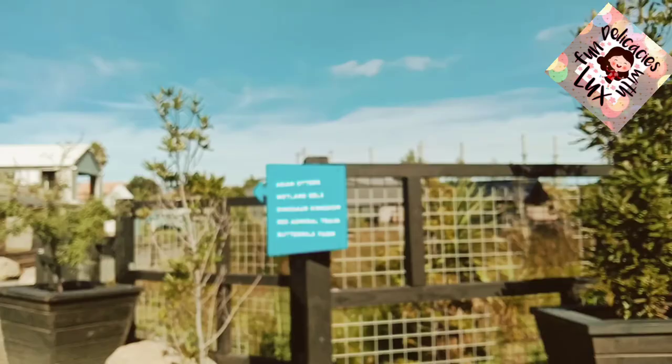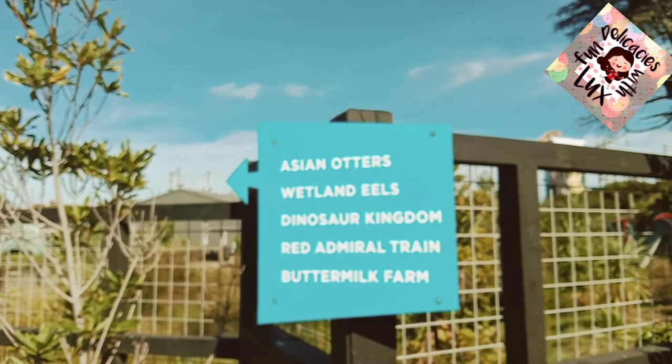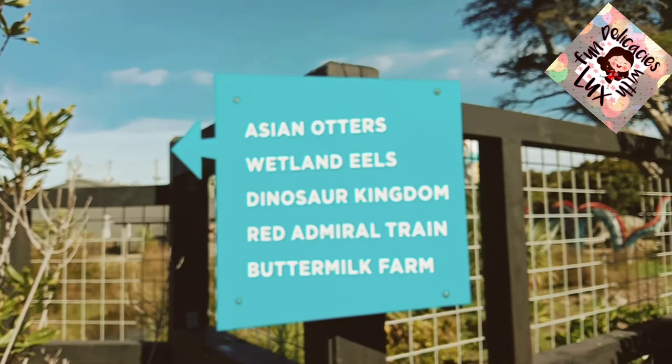So we came out. Can you see this, guys? Asian otters, wetland eels, dinosaur kingdom, red admiral crane, buttermilk prawn. So we are going to enter into it. So this one is Asian small clawed otter. So we are starting with this.